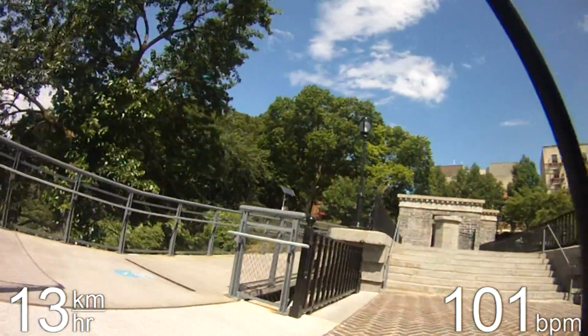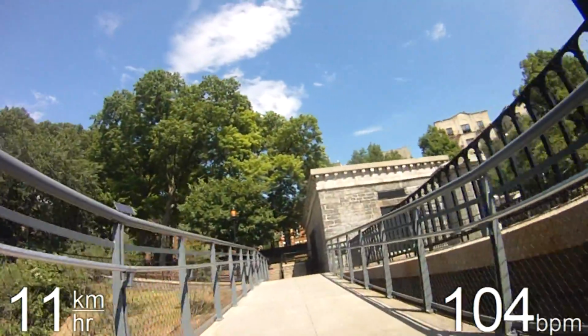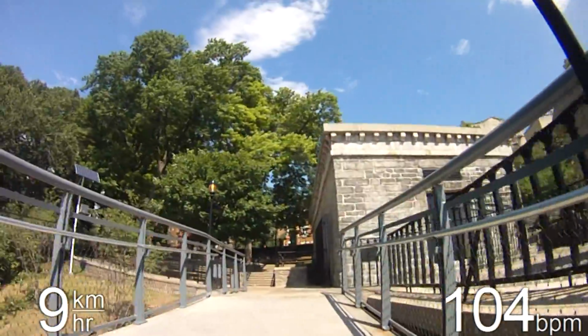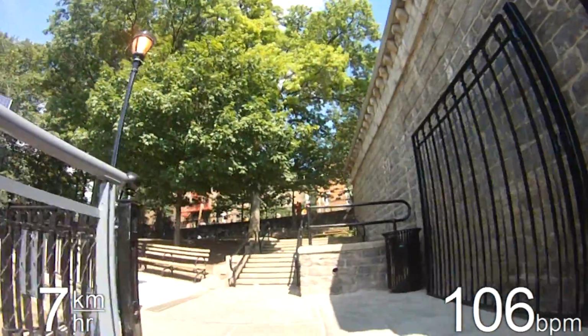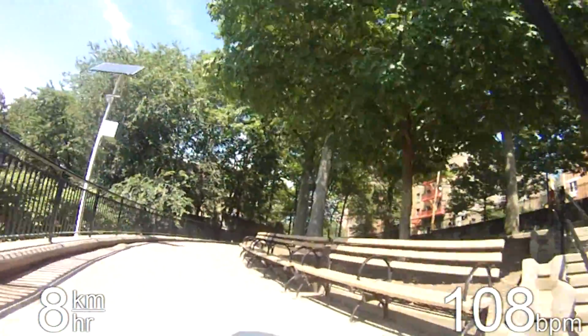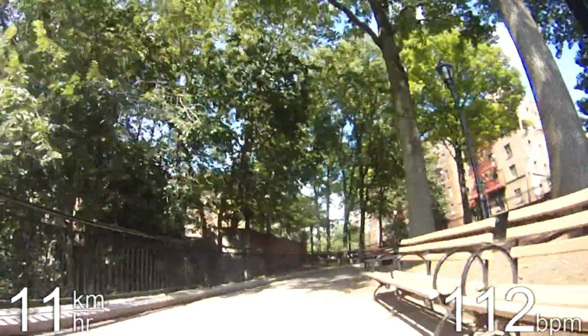All right, so that was the High Bridge. As I said, if we had been here 11 days earlier, we wouldn't have been able to enjoy riding across that. But now it's open for you to come and enjoy.